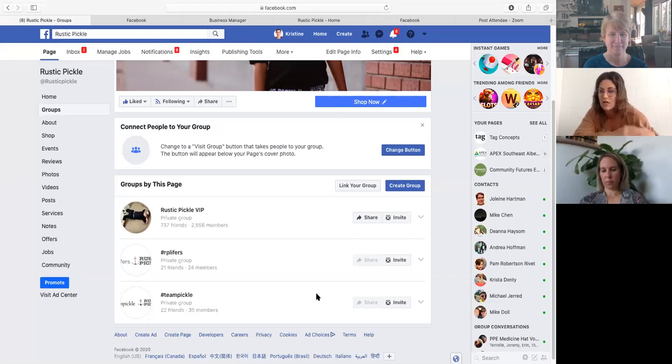You can even have a group for your employees. That's a secret group. These 2 bottom ones were secret groups, and you can see that because you can't share them. Those are a great way to engage your employees too, if you wanted to. If you operated a business that had different branches or employees that worked outside of your local area, that's another great way to utilize groups. But we're going to talk about utilizing groups for the purpose of selling more.